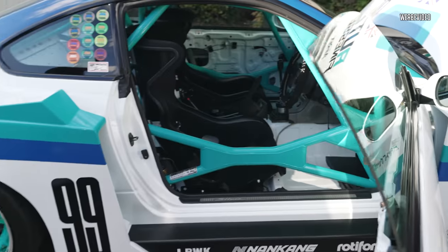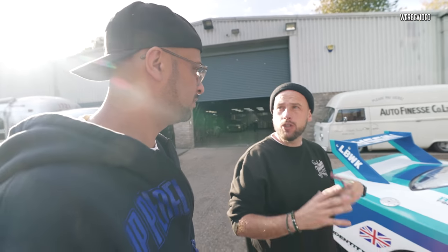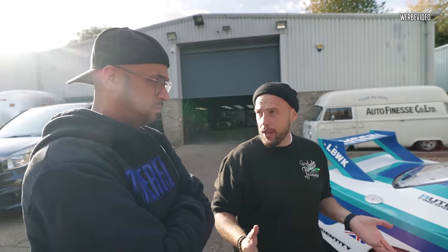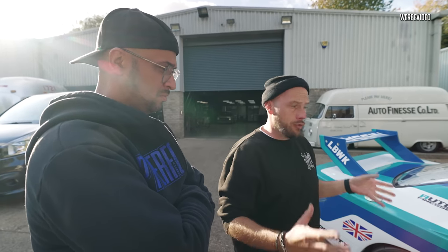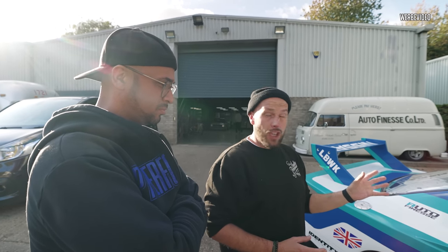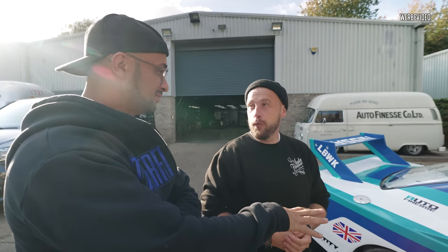So how much power is it now then? We haven't rolled it to test it yet because we're still figuring issues out. It should still be around the 900 mark as it was from Japan. So if all is correct and we've got the full picture of where the car stood when they had finished with it, it should be 900. This car should be capable of low nines or even high 8 second quarter miles. That's not now. No, I mean things will fall off it now.